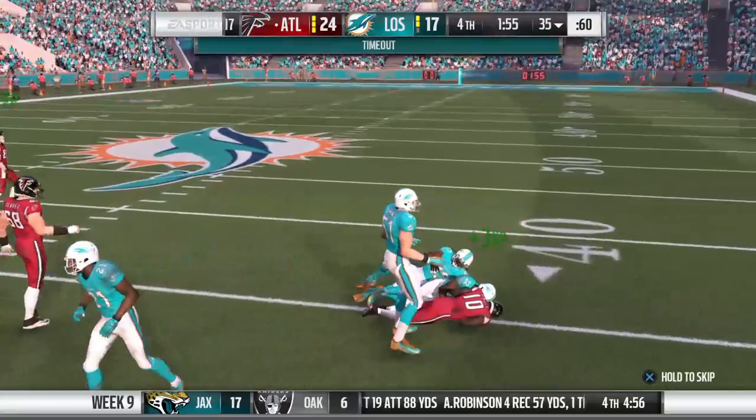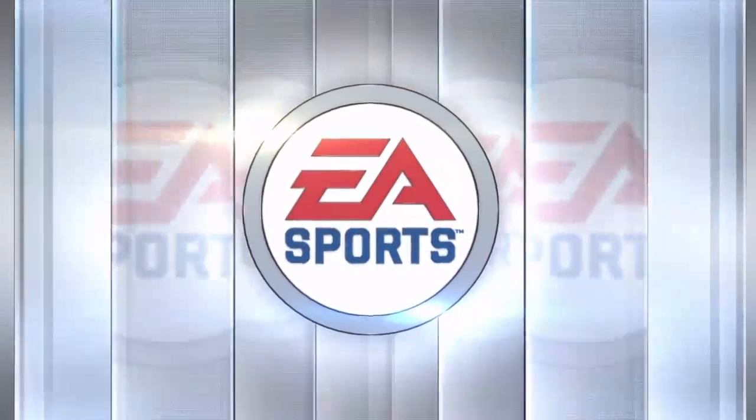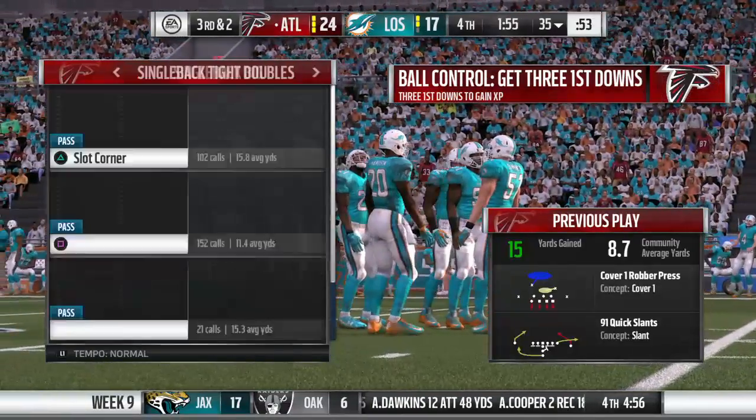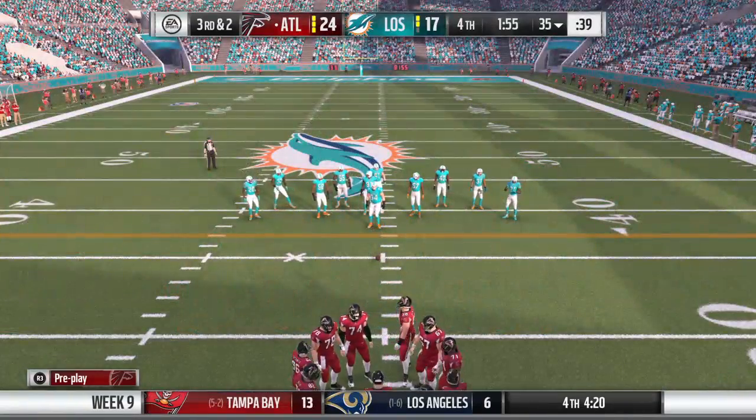Throwing the slant pattern here, complete. Now the Dolphins are going to halt the action here. It's a timeout. It's just their first. They've got 2 more to use here in the final stages.